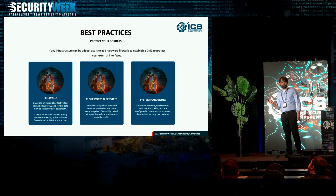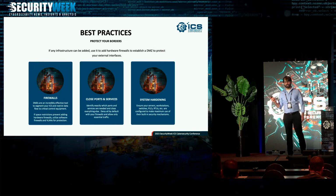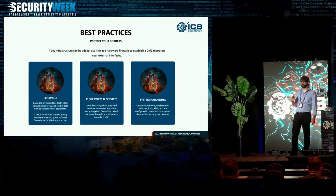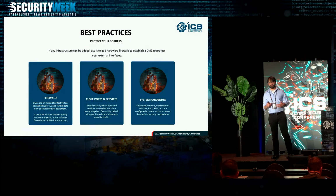And if you're not able to do that, then you'll want to use things like routers and VLANs to get some segmentation and some software firewalls to give you a little bit of protection, right? The other thing you'll want to do is know exactly which ports and services you need, document that, and then close everything else. This will reduce your attack surface greatly and will make it harder for an adversary to find your system and then to get into it ultimately.